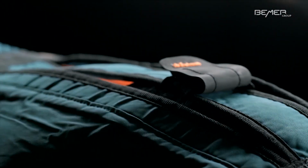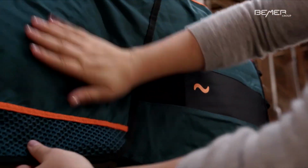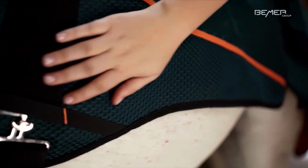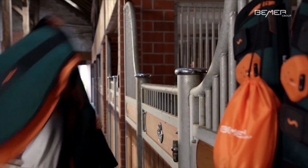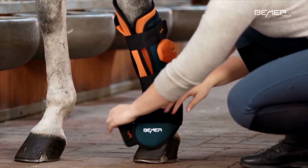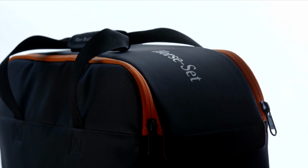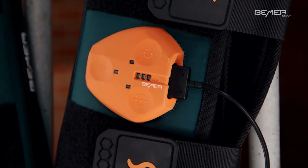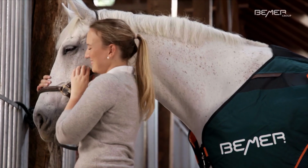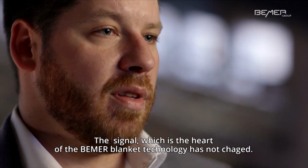We've introduced new belts with improved elasticity, as well as new hook and loop fasteners and simplified adjusters. The blanket is adjustable and has been optimized for the anatomy of your horse, while the circulation system has been improved with the help of veterinarians. We've also added breathable components and moved the control unit to make it easier for the rider to access, not the horse. And now you get 2 cuffs with a washable inlet and a new pouch. Plus, the Y cable lets you charge 2 applicators at the same time. The new BEMER horse set also comes with a sweat blanket for your horse. The signal, which is the heart of the BEMER blanket technology, has not changed.